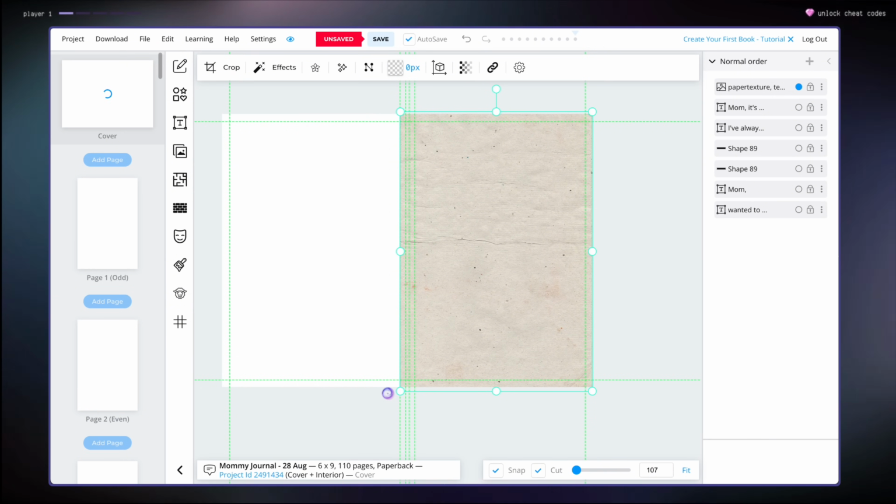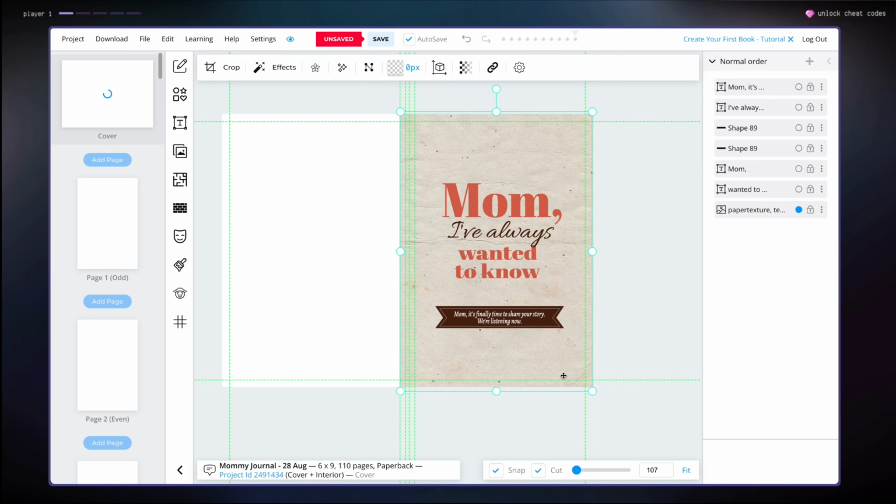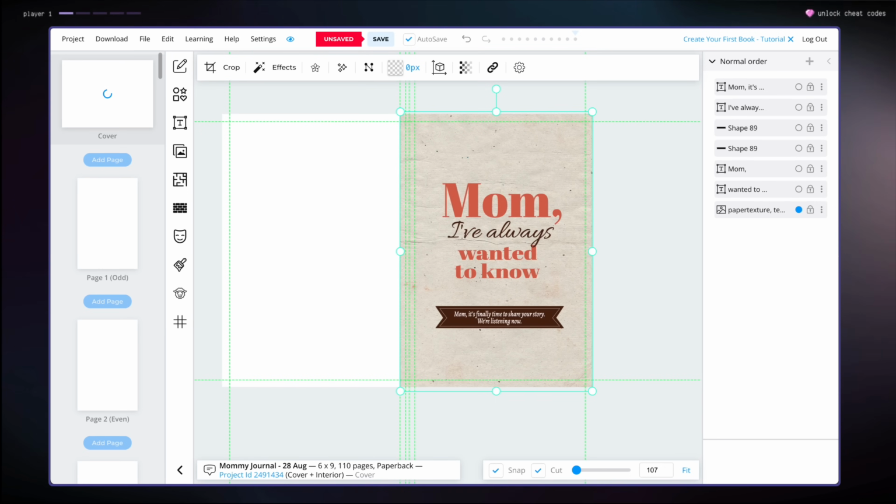But the thing is, it's going to come in the very front. So that's no problem. We can just right click. It will bring up this menu and click on send to back. See, now it is like this.